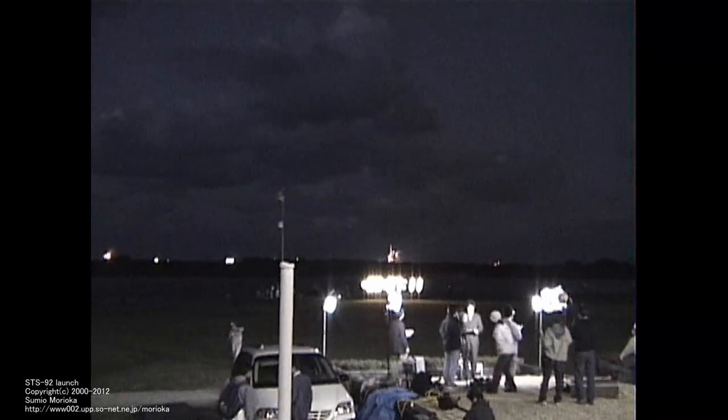7 minutes into the flight, that call meaning Discovery can reach orbit on one engine now should two fail. Again, all three continue to perform smoothly. The main engine cutoff about 1 minute and 30 seconds away.